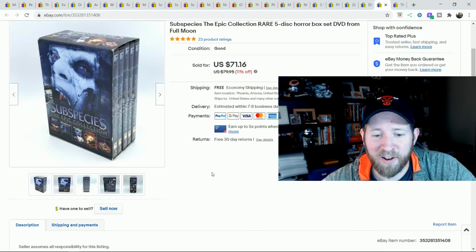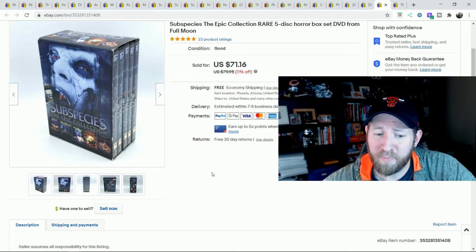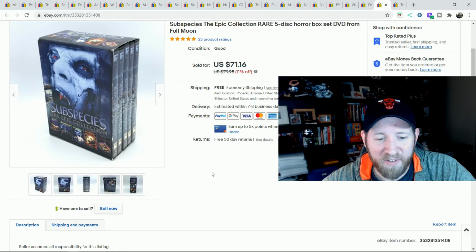Another good set here is a Subspecies. This is the Epic Collection. I bought these actually, I think, a little bit before Halloween. I found it for, I think it was $1.29. It may have been $3.29 that I got this set for. It was dirt cheap for what I was able to sell it for. But it sat for like 2 months, and someone bought it after New Year's and not around Christmas time. So I still got my full asking price that I had on there. Very happy with this sale.